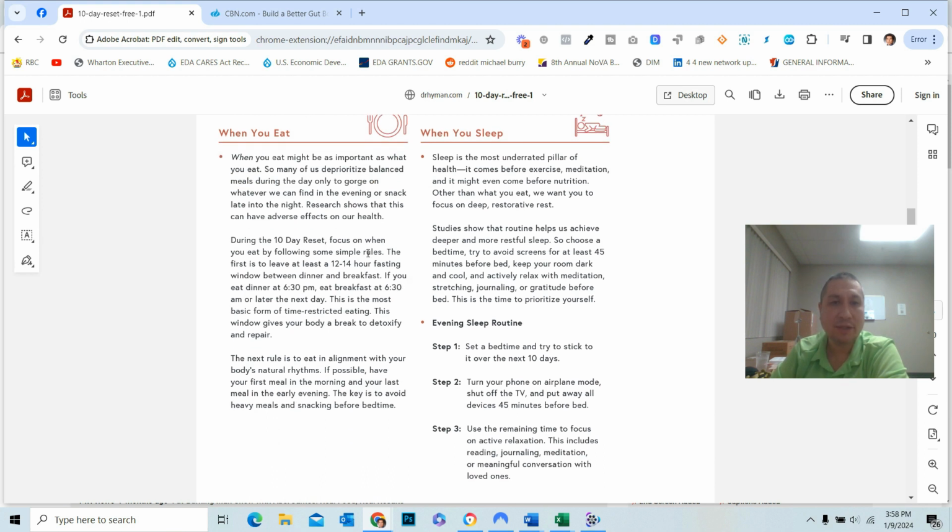So what you're trying to do is leave a 12 to 14-hour fasting window. In other words, stop eating at 6:30. Do not eat anything that would break your fast, only water, and then eat again at 6:30 in the morning or later.